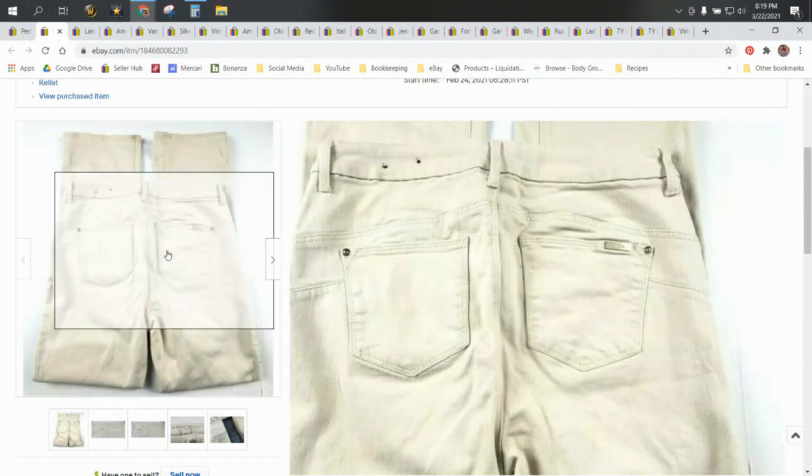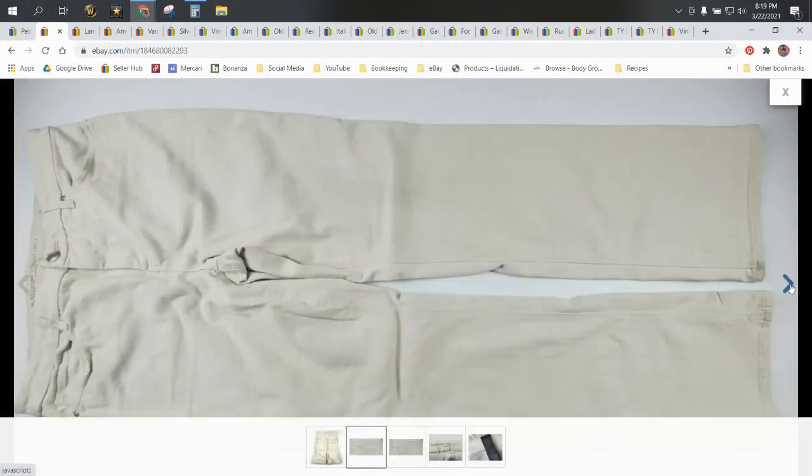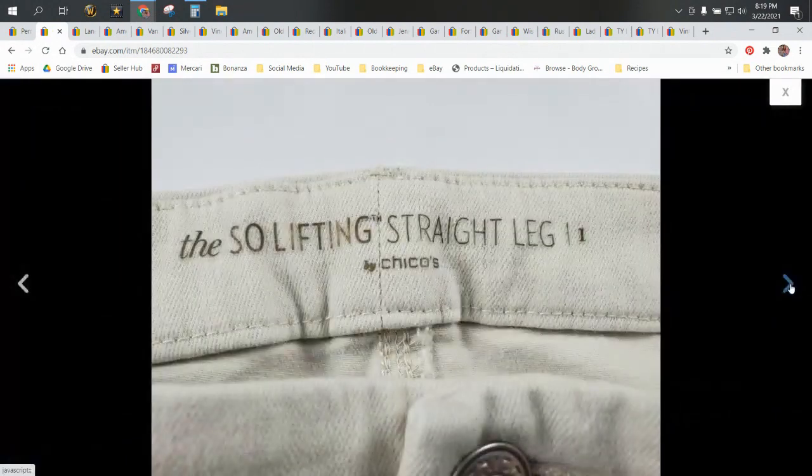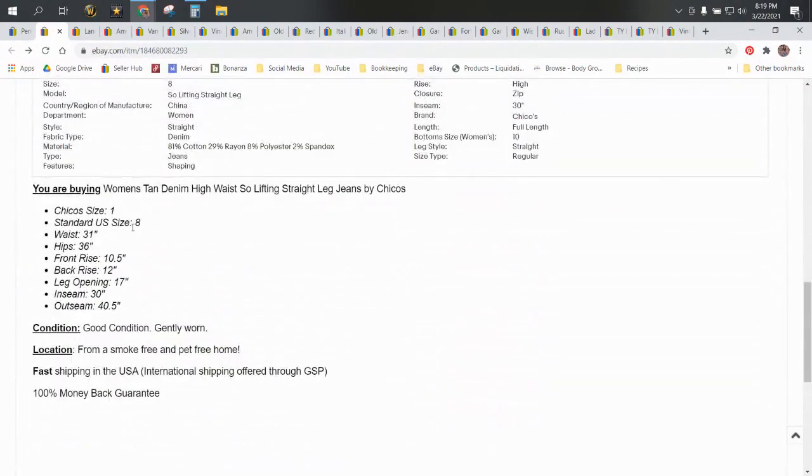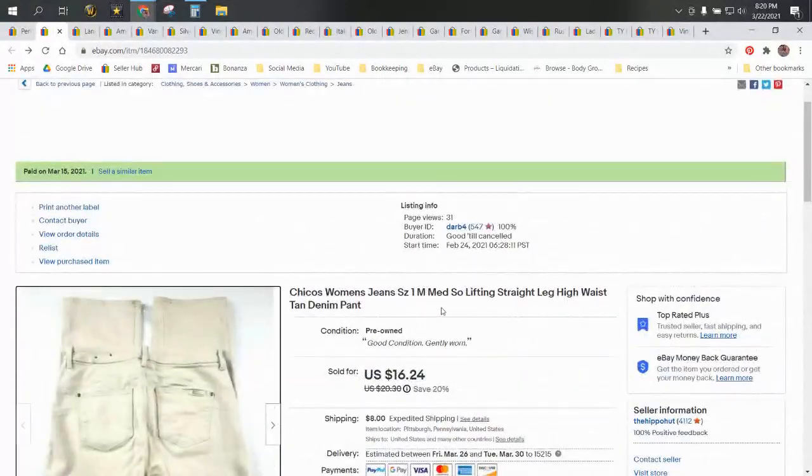Then we have Chico's, which is another good brand. It's a bread and butter brand. And it has what's called vanity sizing. So when you list Chico's, you need to look up their sizing chart and list accordingly to their size and then standard US size. So a Chico's size 1 is a standard US 8 or medium.